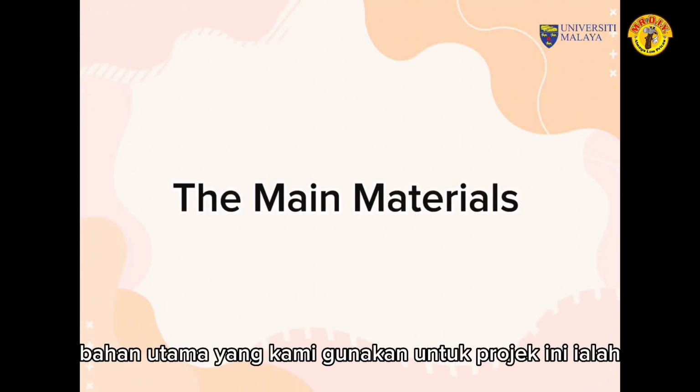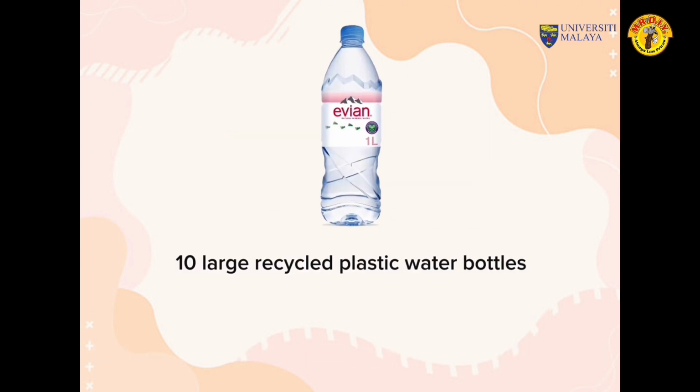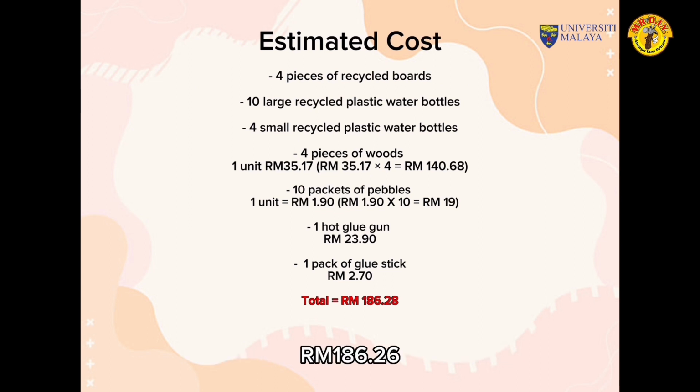The main materials that we use for this project are 4 pieces of polyplus cardboard, as well as 10 large recycled plastic water bottles, and also 4 small recycled plastic water bottles. The estimated cost for this project is RM186.28.